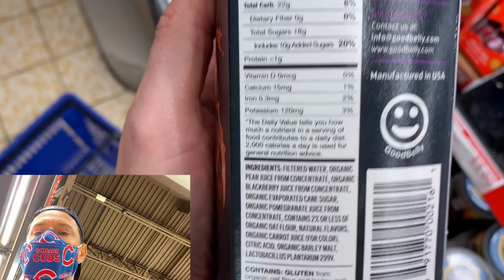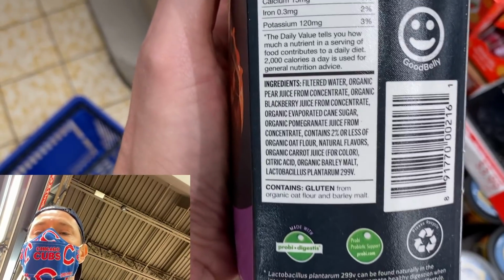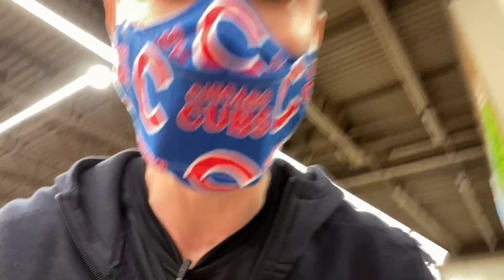When it's from concentrate, it's highly processed. You have 10 grams of added sugar per cup, and you have the live and active cultures here too. But with that much sugar, it kind of defeats the purpose in the first place. You shouldn't have that much sugar in a probiotic, gut-friendly item like this, so I'd pass on that.